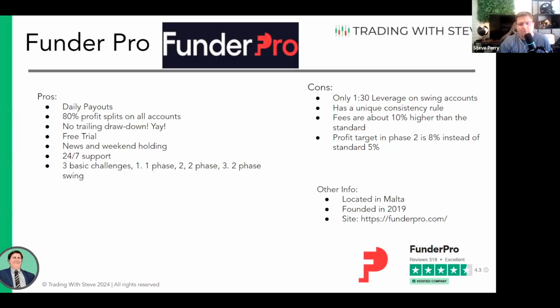That's probably one of the biggest tips I have as far as determining if a company's worthwhile or not, because if they do a trailing drawdown, then there's probably other rules in there somewhere that are not going to be very good. Okay. Other cool thing is they offer a free trial.